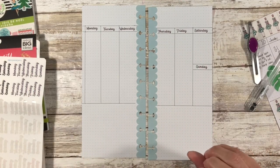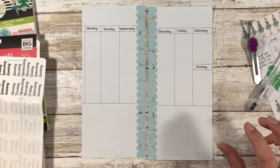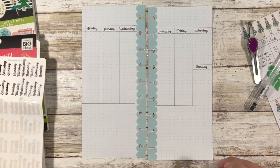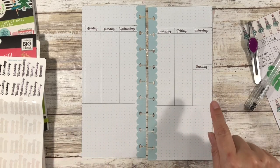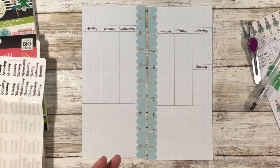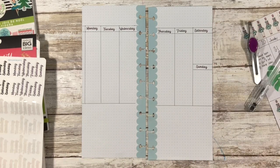As you know, in the Happy Planner world, for the Skinny Classic, they only have a horizontal available, and I'm thinking it's because it's the easiest one to do. Once you get into the dashboard or the vertical or any of those other ones, sizing becomes an issue.